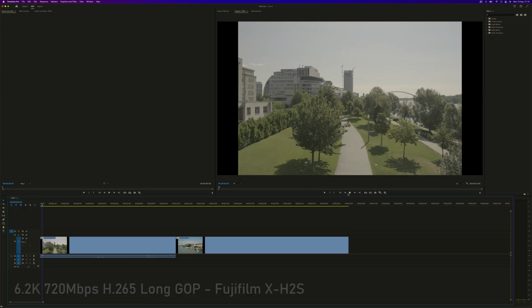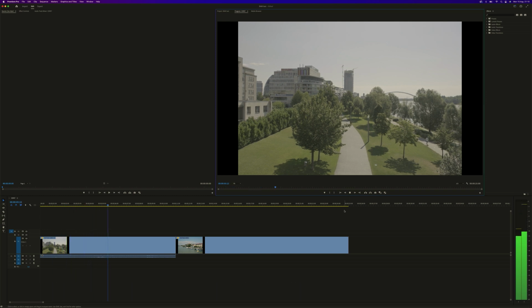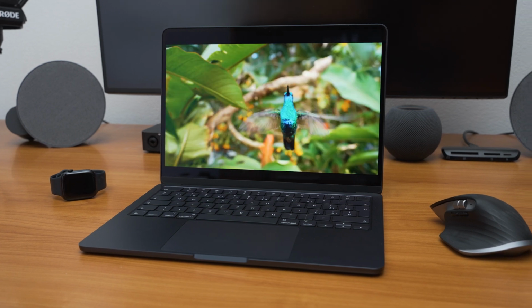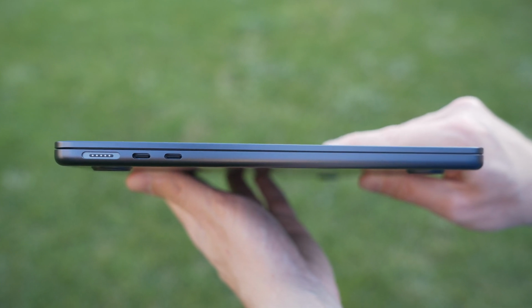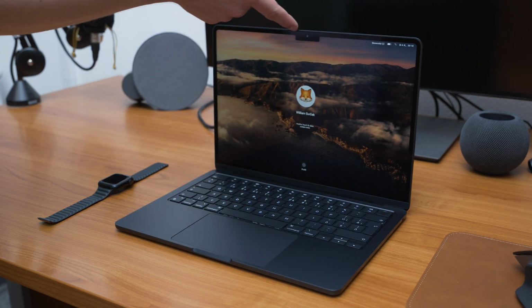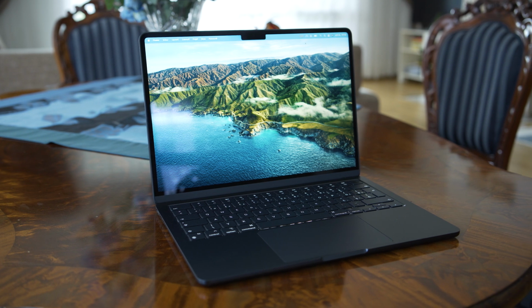In terms of the video editing, it is okay for usual 4K files, but big amount of high bitrate, less editing friendly files might slow it down. Besides the performance, it also has all of the usual MacBook strengths such as excellent display, excellent trackpad, outstanding battery life and so on. All of that comes in a very well made and very portable package. I can say that the Air M2 has significantly surpassed my expectations.